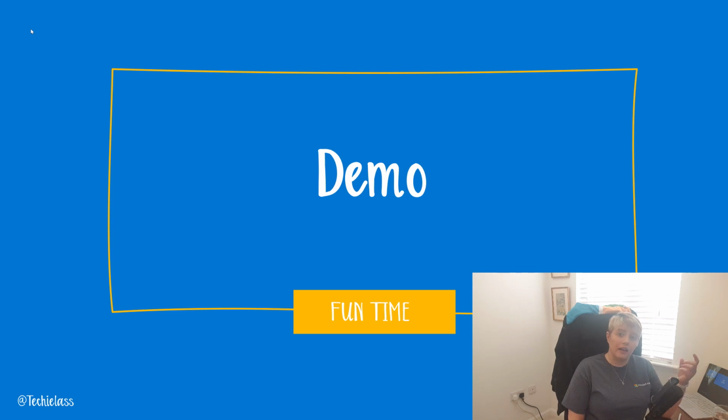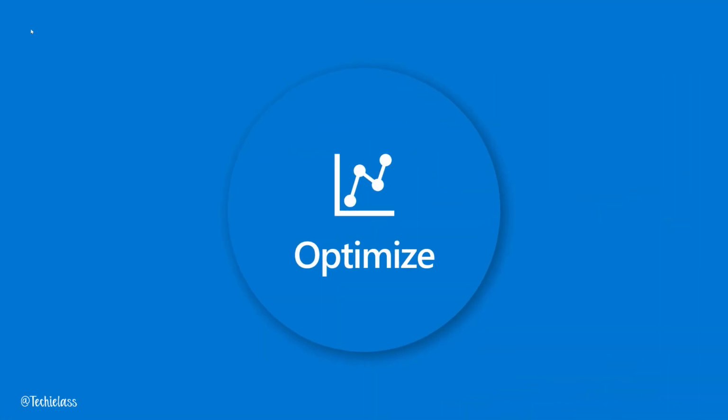So let's have a look at the rest of the steps. We still have 2 steps left that we have to use within this migration process. So let's have a look at them. So now that our workloads are in Azure and we're running them there, we need to start thinking about how we are going to change some of the things that we do as a business as usual process. And one of those is around optimization.